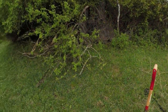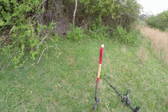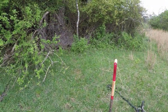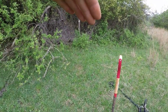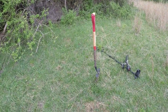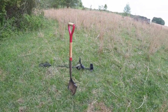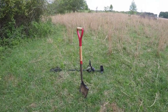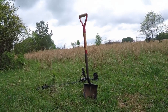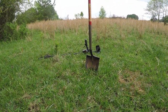Right here up next to the house, it's kind of grown up though, and I noticed there was like a little cut in right here where the bushes are kind of not growing in this one spot. So I started working my way up to it and got a good high tone signal right here. Like I said, it seems like it's deep, so it may be trash or something really small, but could be silver. So let's set the camera here and do a little bit of a live dig, see what we can get.